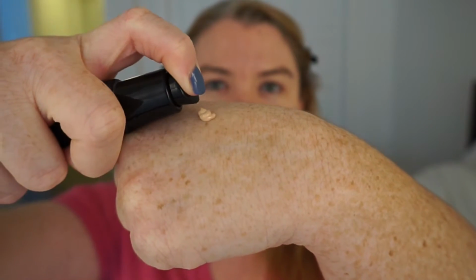I'm going to put some onto the back of my hand and do the finger side first and then the beauty blender side. So that's about how much comes out, and it's pretty thick. Let's zoom in here and apply as much as I can.